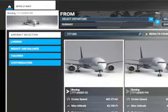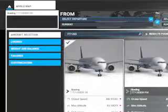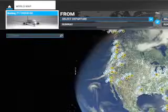But I've gotta be honest, I think the GE is the best one. Selected, 777-200. So that's what we're gonna use. Aircraft selection and customization menu.